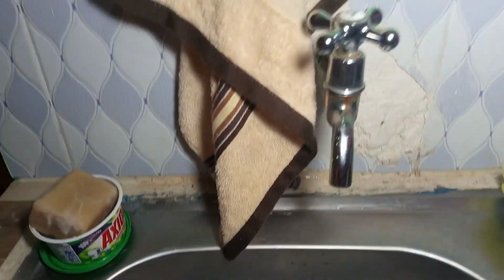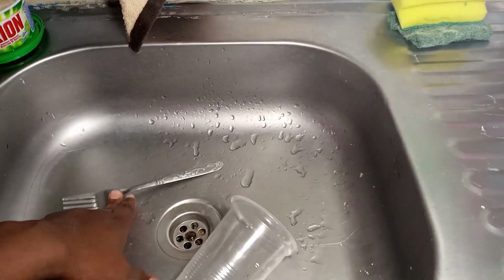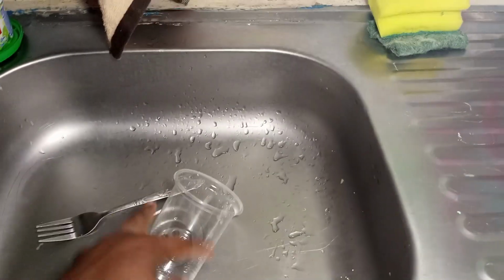Then here's the soap. Since it's not yet end of month for me to go down to do my shopping, I saw that the Action soap for washing utensils has finished, and then I had to use a bar soap. And this is what I use to wipe the sink. I don't even know why this thing is here. This one I got when I was cleaning the house. This one is also not supposed to be here. Actually, I'm supposed to have drawn it.